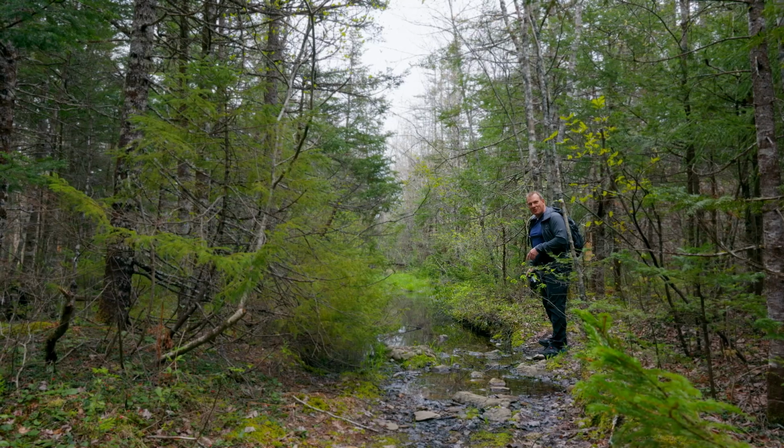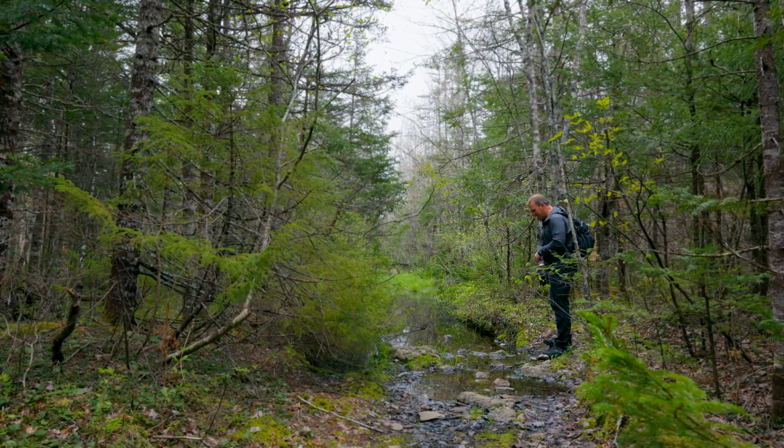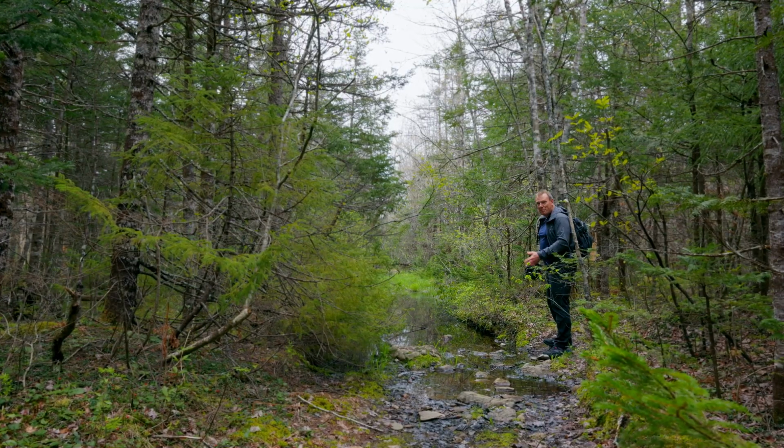This is actually the main trail, but you can see it's unpassable. And so a new trail has sort of been created that I've come through. But this is what happens in wilderness areas.